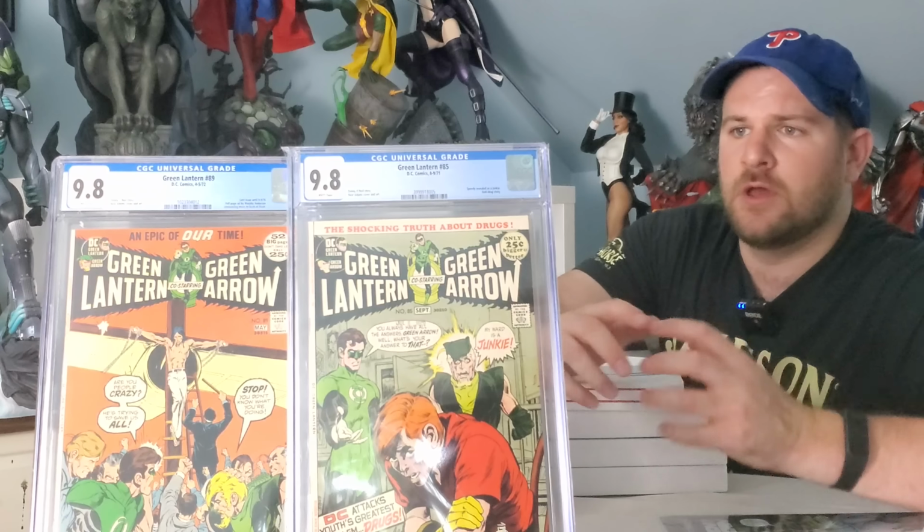Now I collect high grade Green Lantern books. Problem is when you get into the 70s, it's harder and harder to get 9.8. So I wanted to show you that I already got two 70s Green Lantern covers here, and I am adding another 9.8 to the batch.